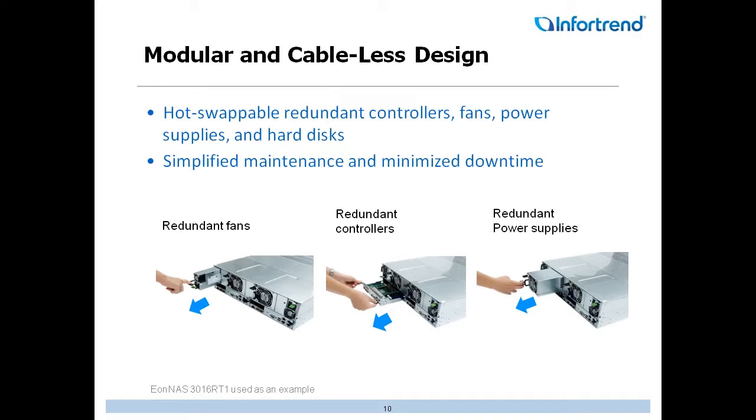The modular and cableless design. But we try to make everything as hot swappable and redundant as possible. So your controllers, fans, power supplies, hard drives are all hot swappable. And then obviously we try to simplify the maintenance piece to help minimize that downtime, which is obviously key when looking at a storage solution. So the ability to pull these out when it's running and change it out is definitely nice.